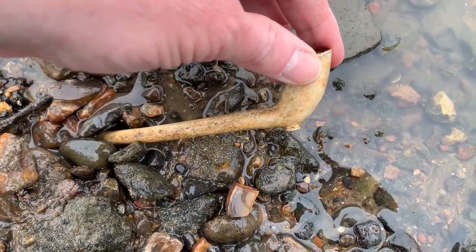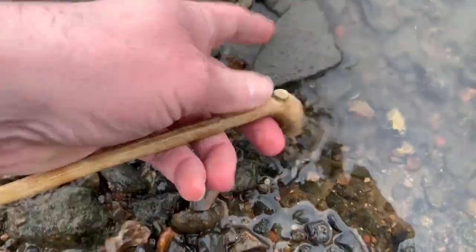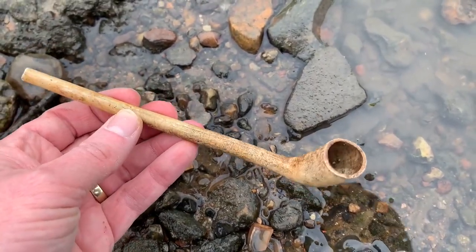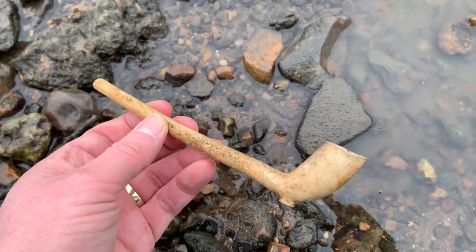Oh, wow. Oh, that's a massive one. Oh, beautiful. Yeah, this is just missing a little bit more of the tip.